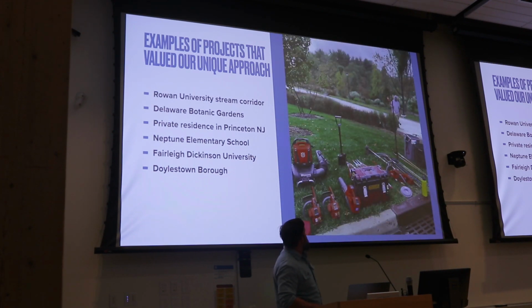Here's all the battery tools that we use, all commercial grade Husqvarna battery tools that allow us to be quiet on the campus. But the more important point is the reason we were called down to work on this project.